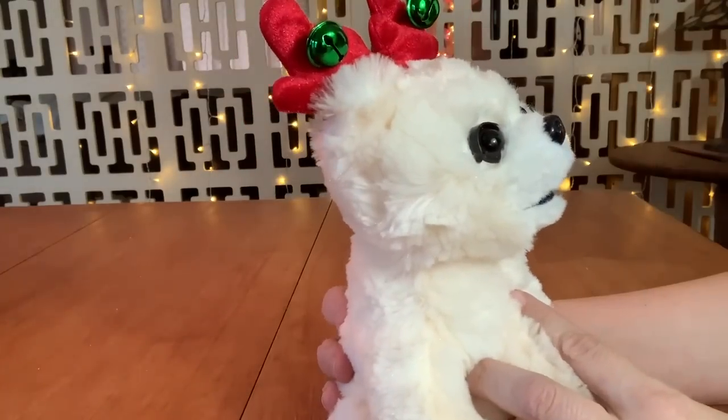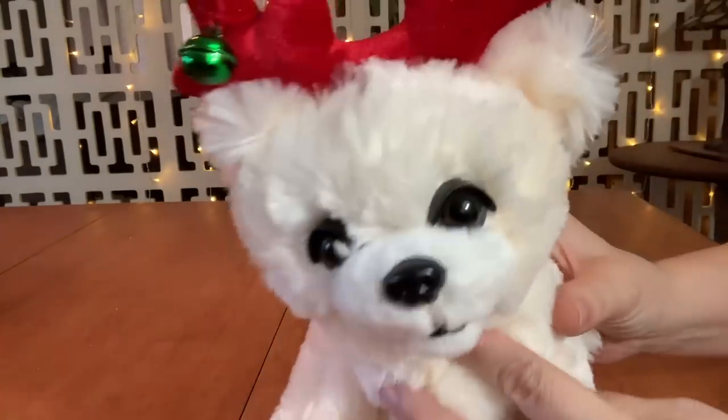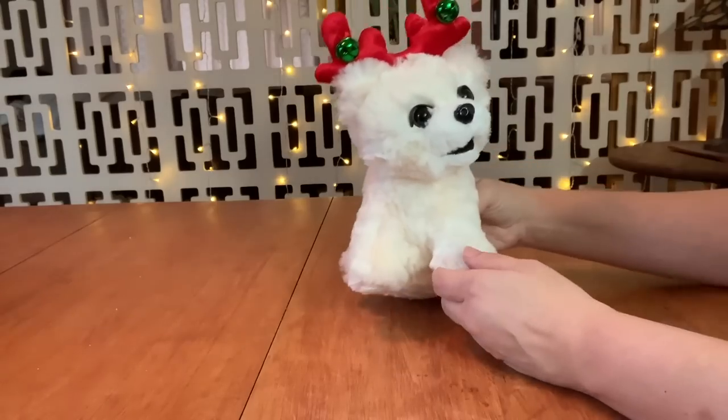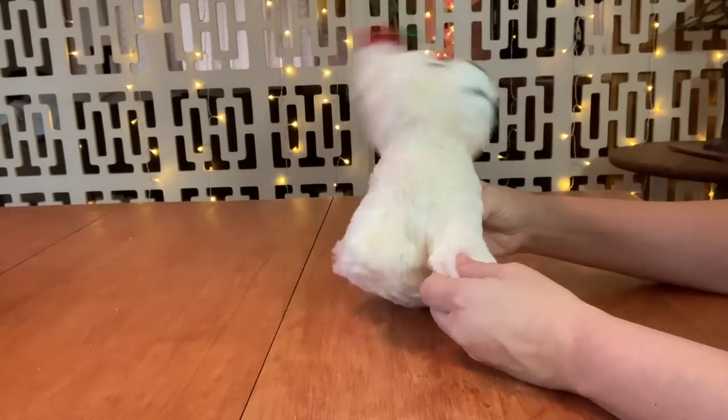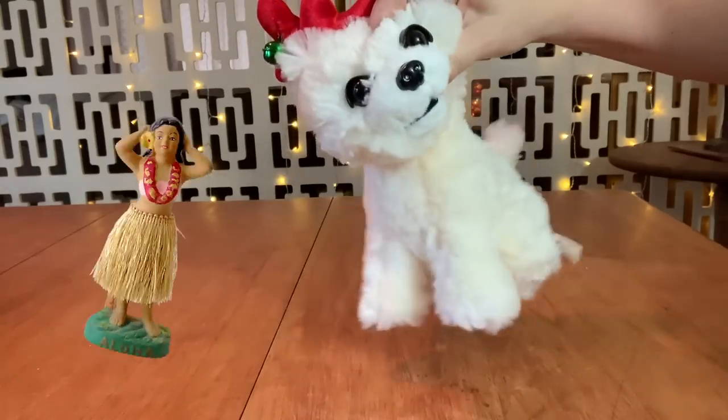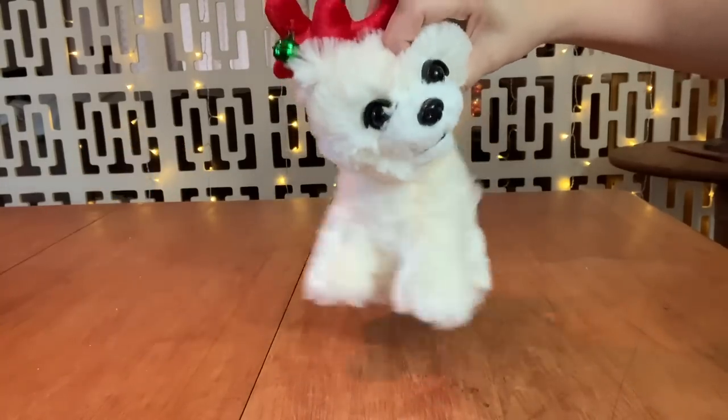This thing was kind of creepy. He's just sort of dead in the eyes. I don't know if he looks as creepy on film as he does in person. Is that all he does? Yep. Hula hoop.